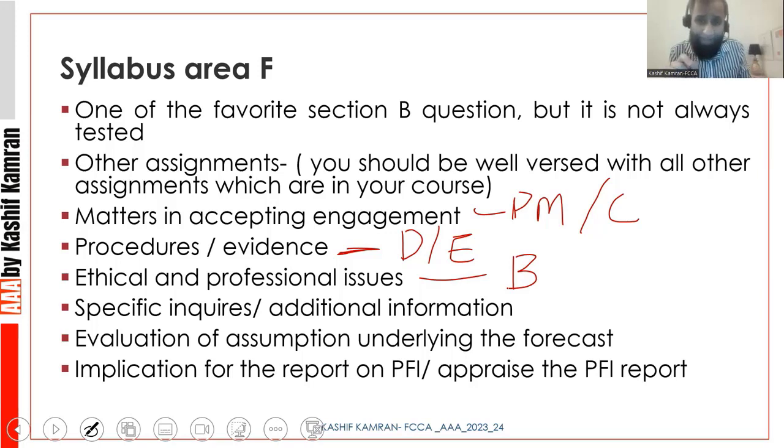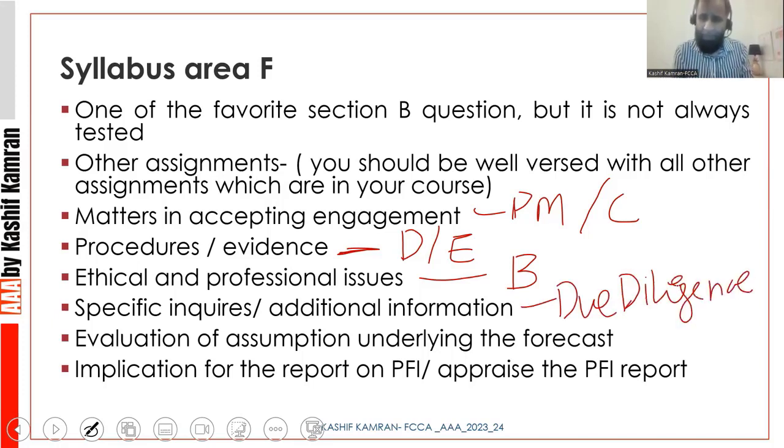Specific inquiries and additional information. You know this comes in due diligence only. Specific inquiries is a very favorite question in due diligence. Additional information is a very favorite question in due diligence. Evaluate the assumptions underlying the forecast, whether the assumptions made by management are right or wrong, good or bad, realistic or unrealistic. So evaluate the assumptions underlying the forecast, which is from PFI, prospective financial information, or implication for the report on PFI. Appraise the PFI report.